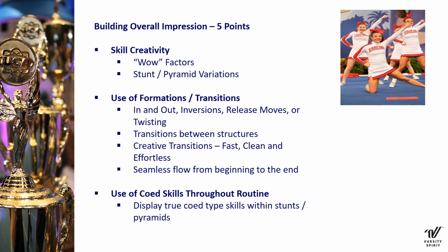The last category for our building judge will be the overall impression. They'll have 5 points to reward teams for skill creativity, including wow factors and stunt and pyramid variations. They'll also be rewarding for use of formations and transitions, including the ins and outs, inversions, release moves, and twisting. This will include the transition between structures and how fast, clean, and effortless they are.